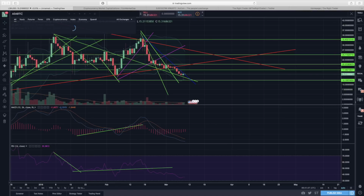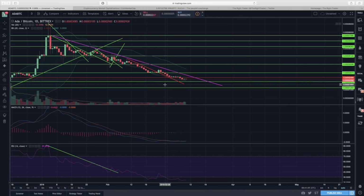Let's take a look at Cardano and see if it's been managing to hold up. Now, Cardano has been pretty flat here. It's trading between 2,000 and 2,500 Satoshis. I'd say that's likely to continue until we reach the pink downtrend line, and that's of course the level that we want to try to get back above. That'll be our bullish signal.